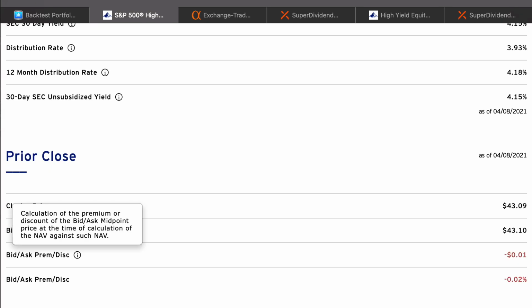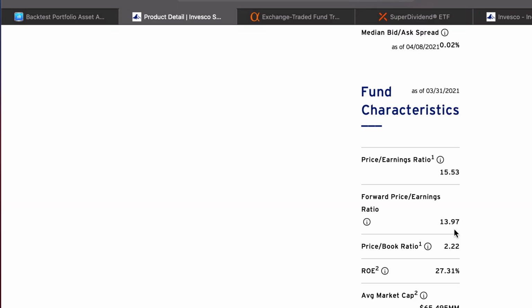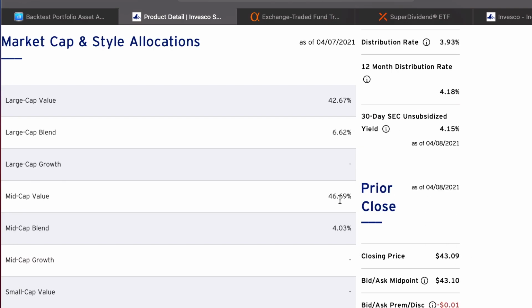The fund currently trades for a price of around $43 and has a 12-month distribution rate of 4.18%. The fund's average PE ratio is 15.53, which is about half of the average S&P 500 PE ratio, implying that it is about half as expensive as the broad US market. There are a total of 52 holdings in the fund. They are about equally split between large cap value and mid cap value stocks, with a little bit of large cap blend and mid cap blend mixed in there as well.